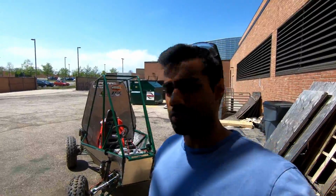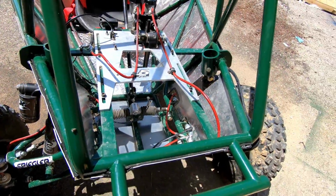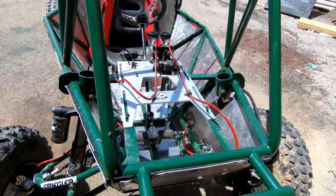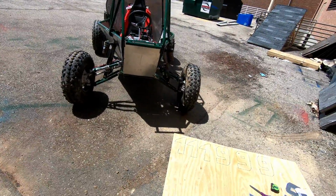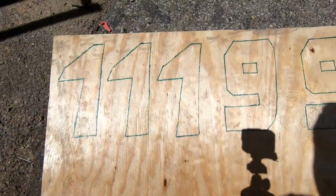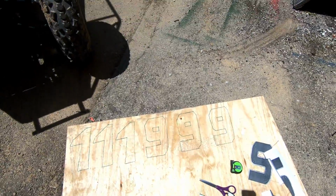We took a little break from welding. We got the rack and pinion back in place, and it's turning pretty well. We still got some quirks to work out, but overall, it's driving again. Surprisingly, this is the third time it's broke in a day, and we got it fixed and driving. So now we've moved on to Molly. Actually, she traced out all the numbers, and we're just using some plywood. We're gonna cut this out and get these painted black and put on the frame.